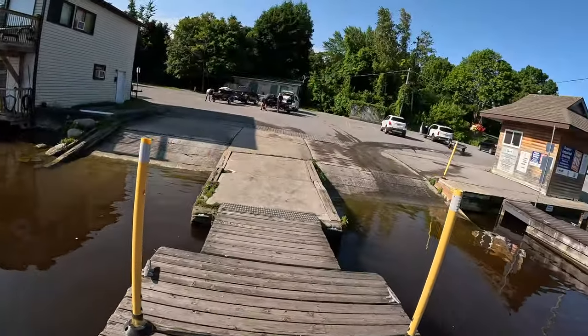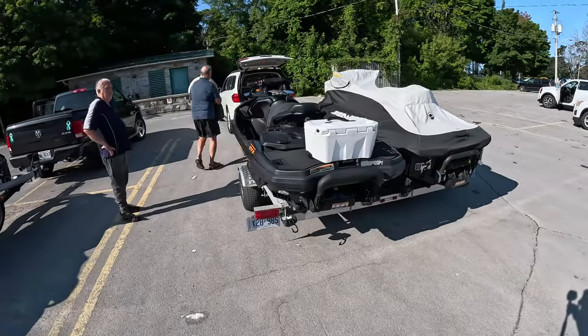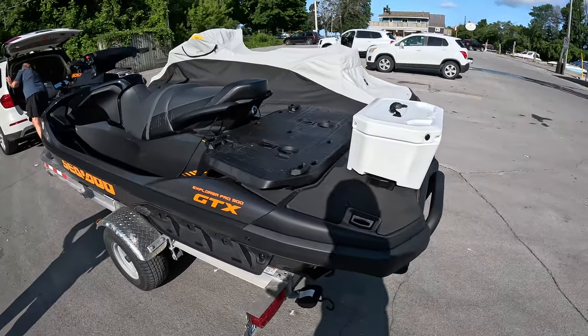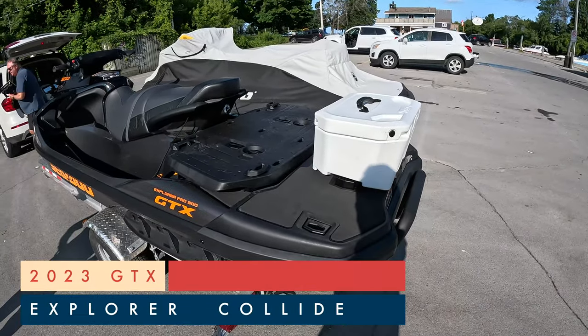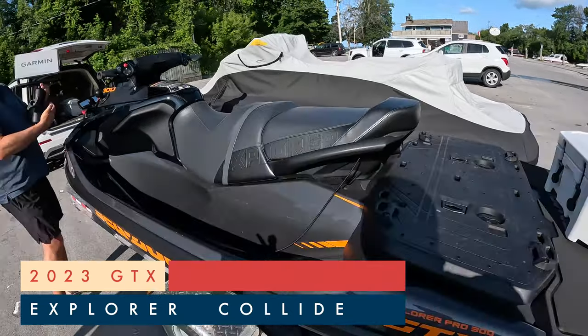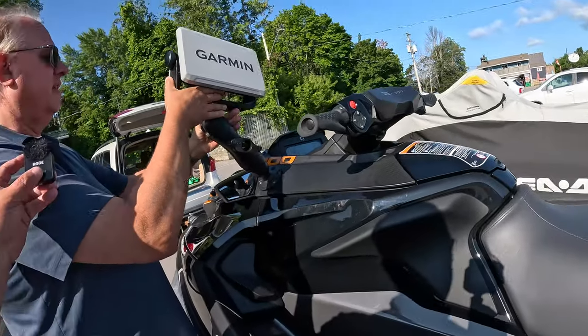The other guys have just shown up. So Andrew's got his brand new machine here. This is a 2023 GTX. It's not the Limited, but it's the GTX. So this has got the 300 horsepower engine and the ST3 hull, the same as mine. But what you've added is a couple of options here, right? It's all the stuff that you would find on an Explorer.